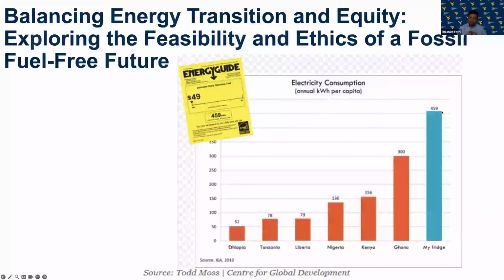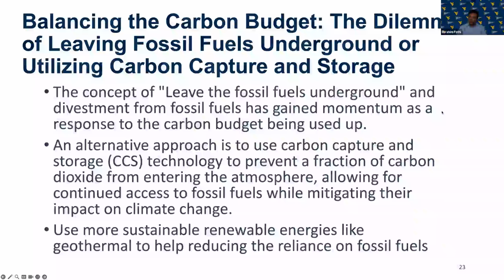So when we're talking about leaving the fossil fuels under the ground, not using them for development, to bring the many people who are in energy poverty out of energy poverty, so that they can also have a life similar to the one that we have, that is raising a very important ethical concern. So this is another thing that we need to think about: billions of people don't have access to clean cooking, billions of people don't have access to clean energy, to energy, and we are talking about eliminating the cheap, easy, and fast energy that can be delivered to these people. So these are the discussions around this. But what is the conclusion?